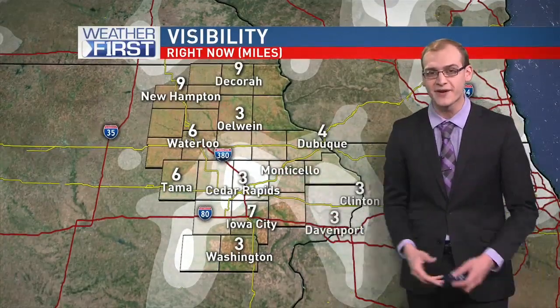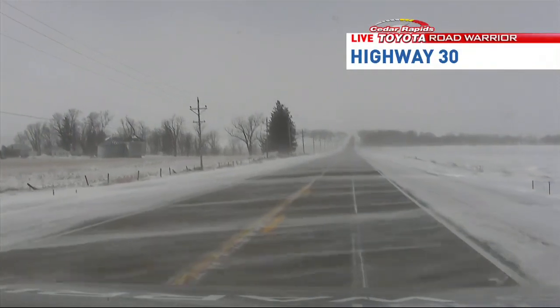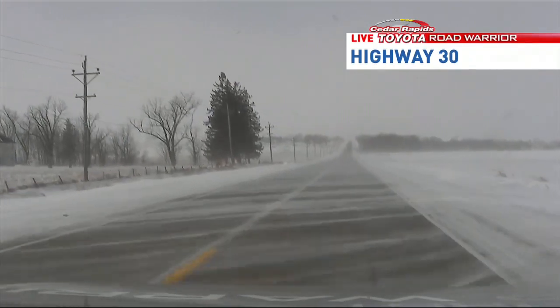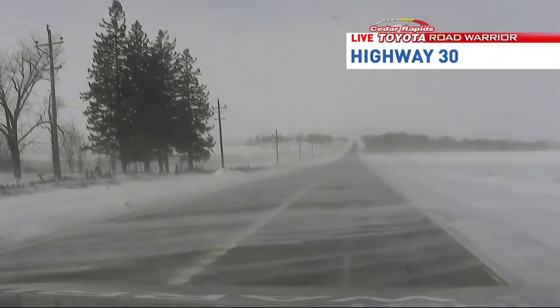Let's take you outside right now into more rural areas. This is Highway 30 right now in Benton County with our road warrior. Again, you can see the blowing and the drifting happening across Highway 30 there. He's even being a little bit protected here by trees. But again, you can see just how much that visibility gets reduced because of that.